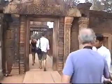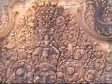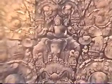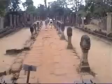Banteay Srei is about 37 kilometers away from Siem Reap. I'm unsure when it was built. At least I know this is Indra because he is seated on Airavata, which is a three-headed elephant. The workmanship is well preserved. I also see a Naga here, as well as these columns.